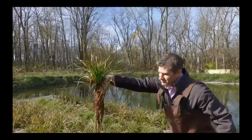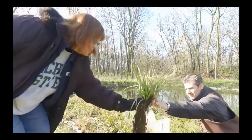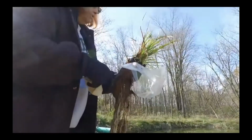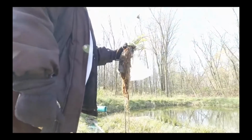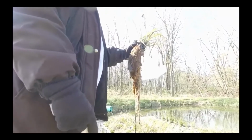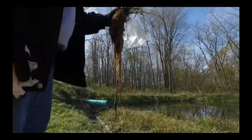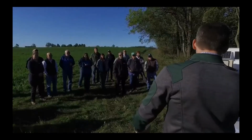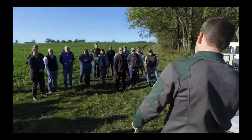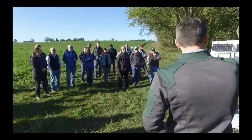But what was really interesting is when we put these out here, you can see these root masses are really significant. Some of these, I think this one here, if I pull that out, is about 24 inches long when you pull the whole thing out. Underneath those mats, those root systems all intertwine together and hang down in the water, and almost act like a flocculent, where they grab sediment and other suspended solids, pull them together and settle them out at the bottom. That helps to filter the water as well as taking up additional nutrients. So this has been really interesting.